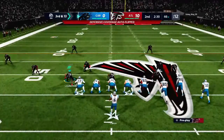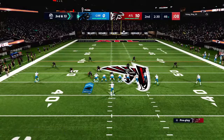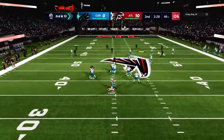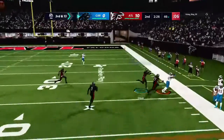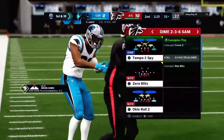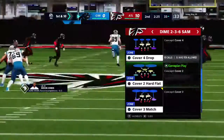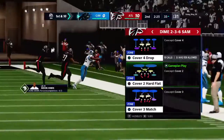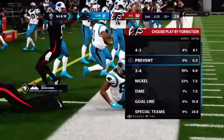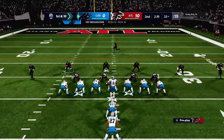So the false start certainly doesn't help matters as they'll try again now. 3rd and long. This one complete into the hands of Higgins. And he is out of bounds inside the 35. A big play there as they get the conversion on 3rd and 13. First down, Panthers. This offense finding its legs now.